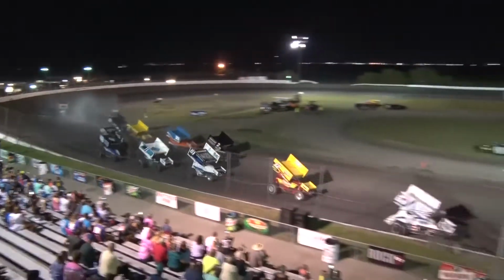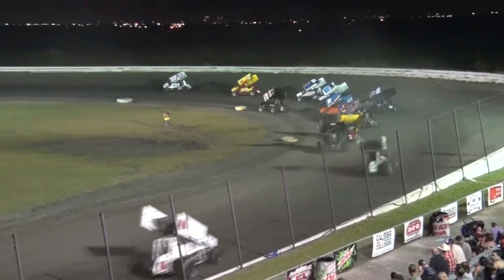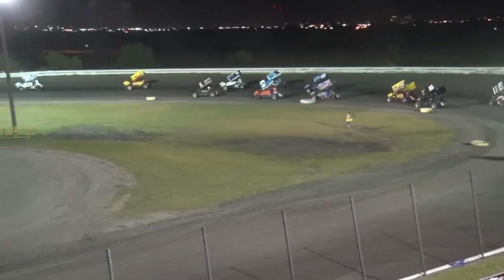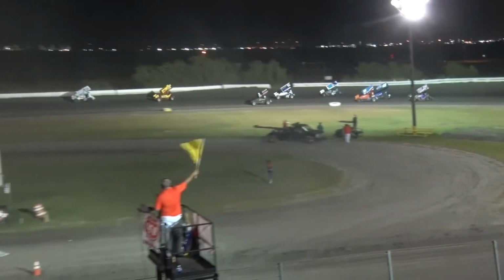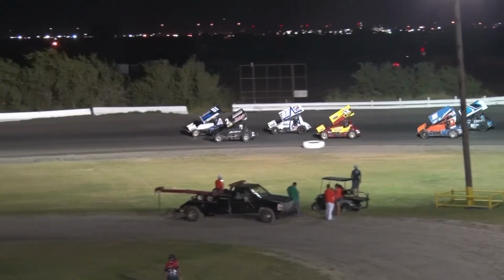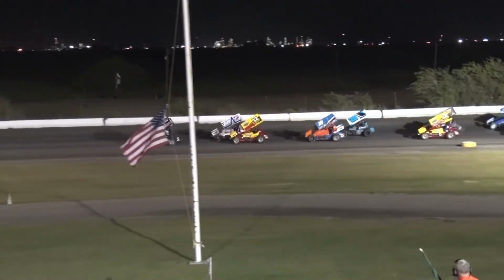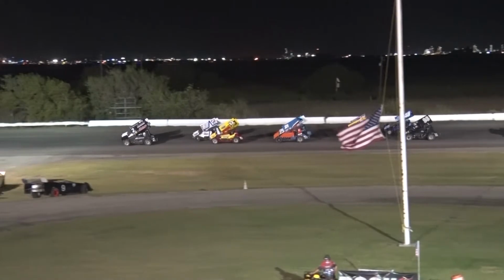Going green! And Gates going to lead the field into turn number one. Shannon Tankersley in second spot. Tucker Dowdy gets around. We've got a yellow flag on the racetrack. Looks like we're going to bring that one back. Tankersley back a row. It's going to be Tucker Dowdy on the inside of the front row, and Caleb Martin going to be on the outside.